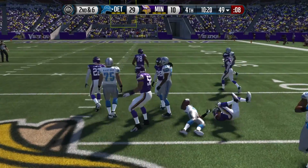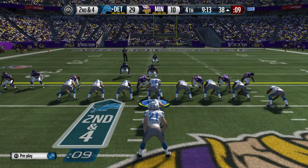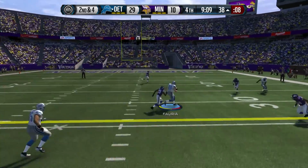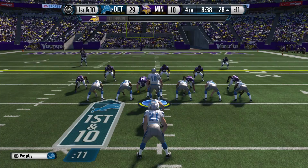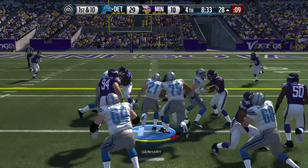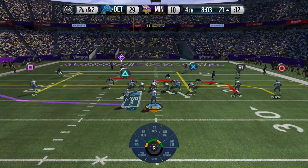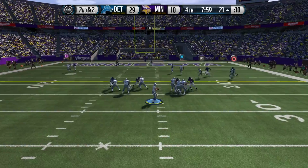Hansen with the carry, and he picks up the first down. He's got 21 carries for 113 yards. Later in the drive, play action from Manning, and he'll find Joseph Fourier for the catch inside the 30. From the 28, Manning hands off to Gerhardt up the middle, and we're probably going to see a lot of running in this game from now on. We are up 19, and our backup quarterback is in.